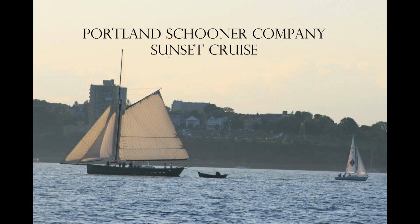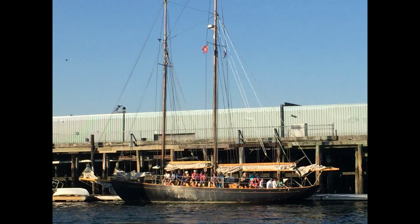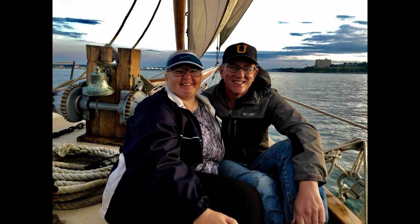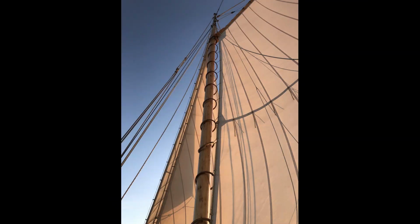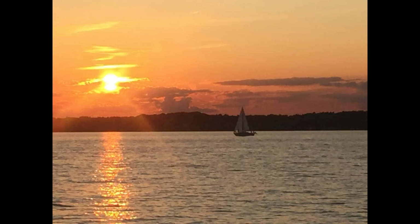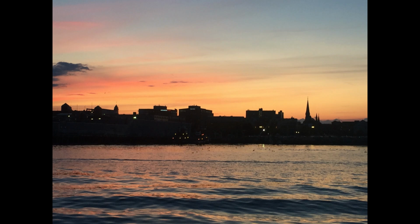We also had a great time in Portland at the Portland Schooner Company by taking a sail on the schooner Wendameen of Casco Bay at sunset. Here you're going to be allowed to help raise the sails, and you can learn how to run one of these beautiful ships and just enjoy the sunset. Bring your own wine and cheese and have a little picnic aboard. Great time on the Portland Schooner Company.